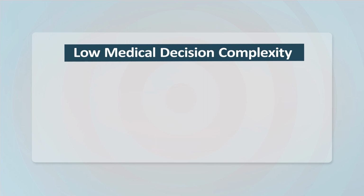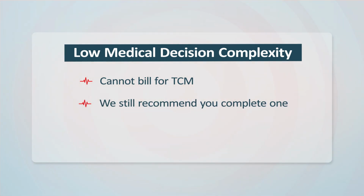One thing we didn't mention is low complexity in decision-making. For Transitional Care Management, you cannot bill for lower complexity. However, we at ThoroughCare strongly recommend you still complete a TCM for low complexity, but you cannot bill for them. Otherwise, you can bill for an E&M visit. Having completed a TCM will help make sure your patient has a smooth transition home and also add to the value-based offerings at your practice.